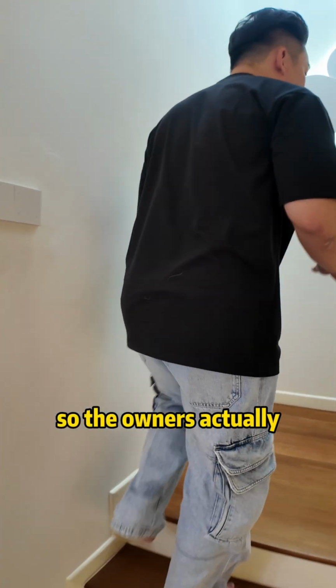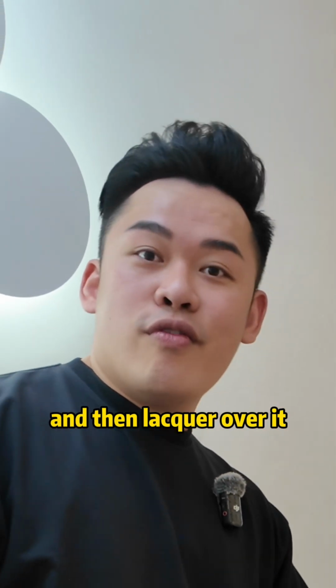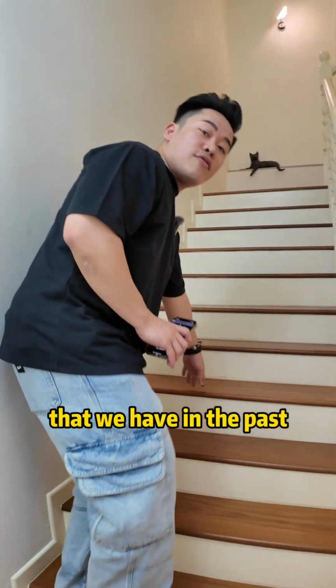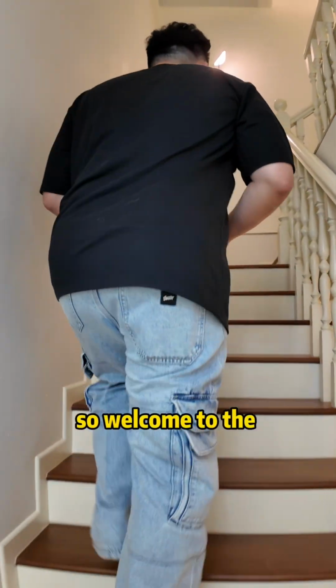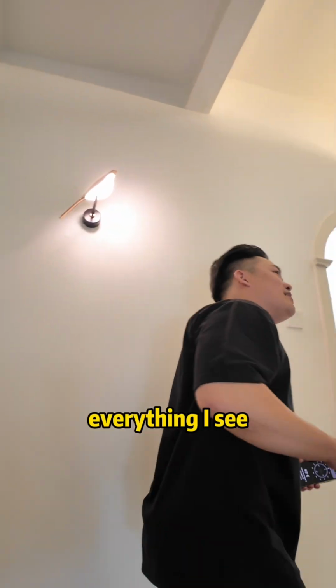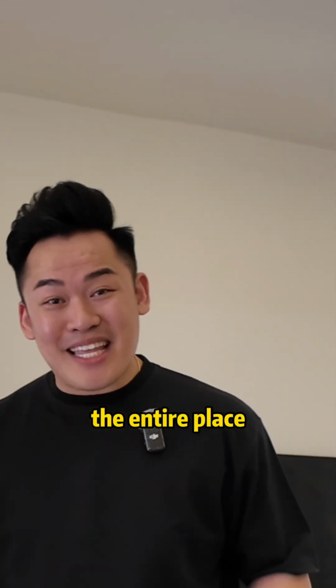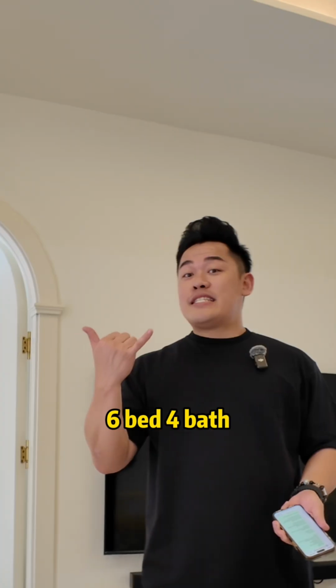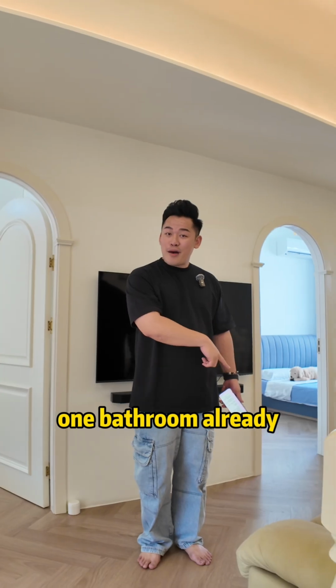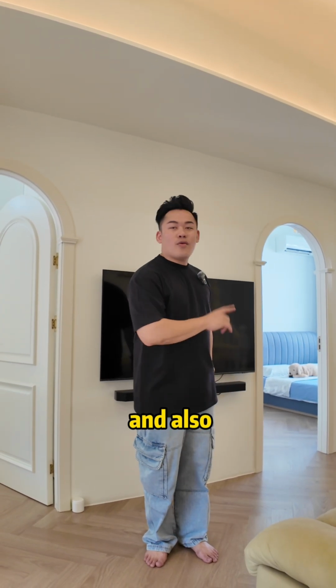The owners retained the previous stair. What they did was grind it down and then lacquer over it. The kind of wood that we had in the past is very good material. So welcome to the second story. To be honest, I am very amazed with everything I see, because I can tell the owners tastefully designed the entire place. The whole unit comes with 6 beds, 4 baths. We have already seen 1 bathroom. This level comes with 3 bedrooms and also a bathroom over there.